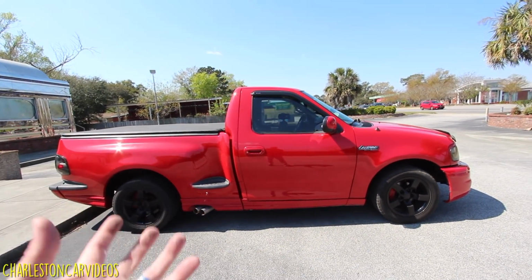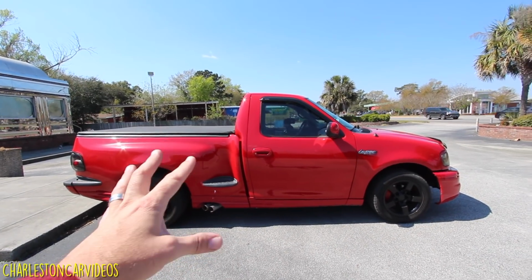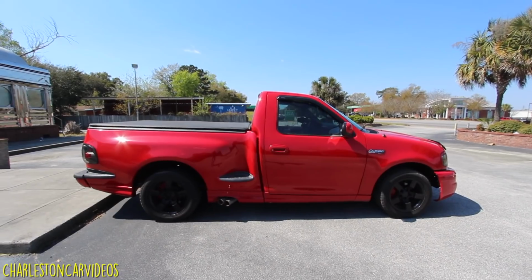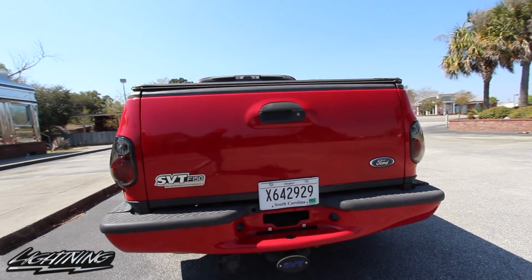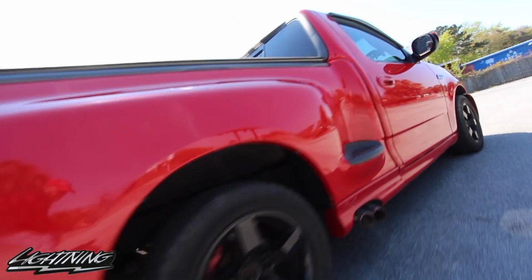You know, one thing that I really love about this right here is this one reason. It's a regular cab. It's got that sports feel to it. It does, it is. It's a performance truck. And unfortunately, in 2019, Ford just doesn't really offer a performance truck like this anymore.